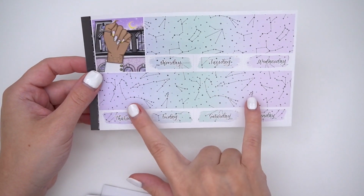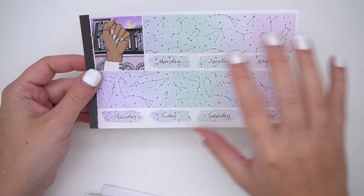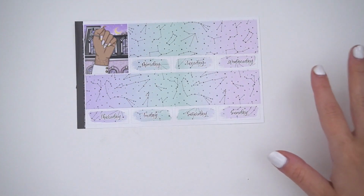I love this bottom washi. I think there was maybe 2 of these colors, maybe 3, I don't remember if it was 2 or 3, but I thought doing them in an ombre would be really pretty, because if you were left with it like that, I think it'd be really nice.